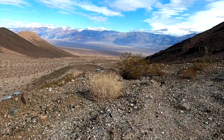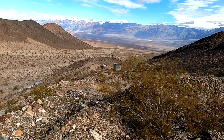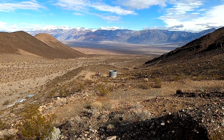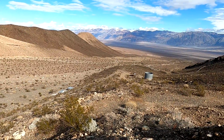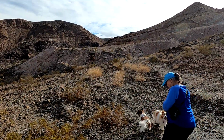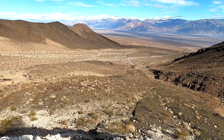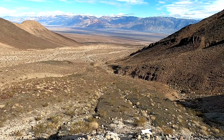And I found it. There's the empty water tank. There's our camp down there. The trailer's just down there in the bottom, just past the water tank. Boy, what a view. Little cabins are down here. And then the object of our attention is this big open pit mine up here, which is where we're heading. That's the Galena Canyon road down there, going down the fan, going down the Bahada.